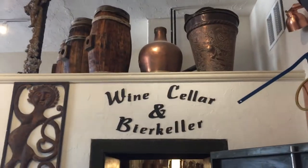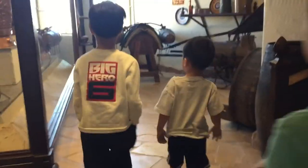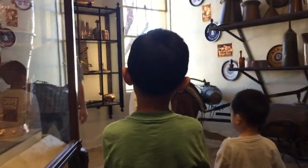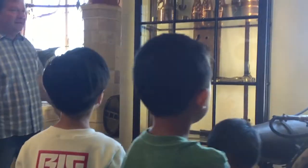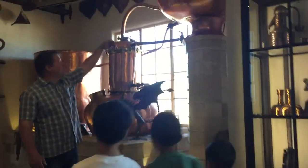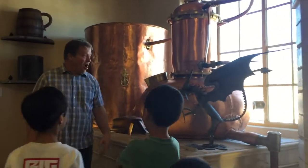Not much, huh? Now this room is about wine and vineyards and breweries, and it's mostly for adults: things for the vineyard, different tools for the winery, stills and so forth for making alcohol.